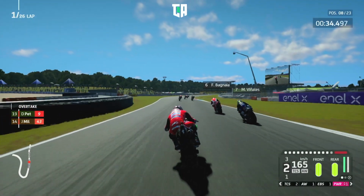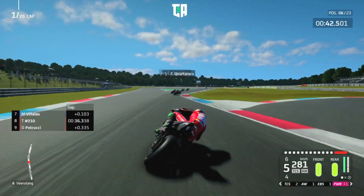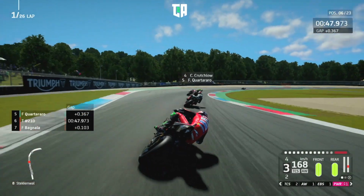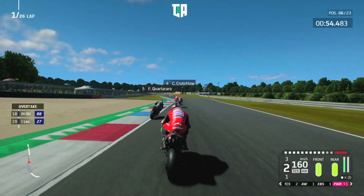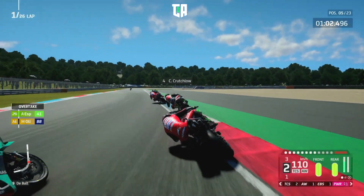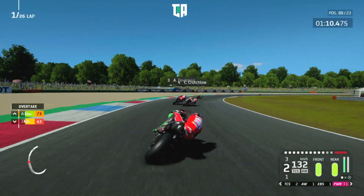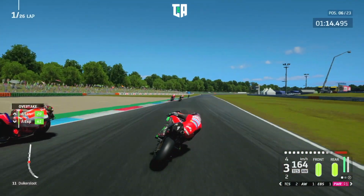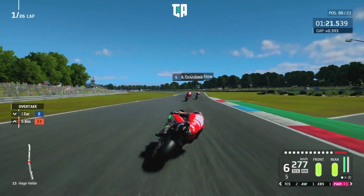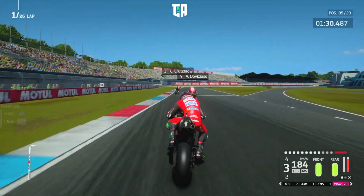Alex Marquez there. Let's see if we can get the Yamaha and Bagnaia down this straight. And Quartararo in front of us. We're going to take it easy on the first lap. I'm guessing Marc Marquez is in front. Dovizioso is there as well. Let's get it stopped for this corner.